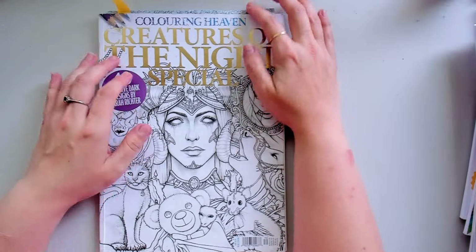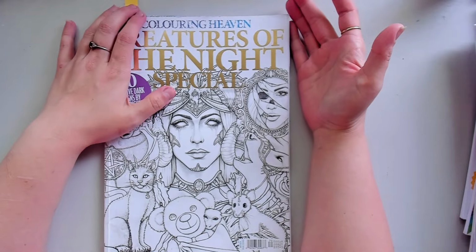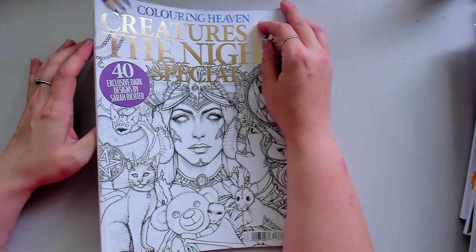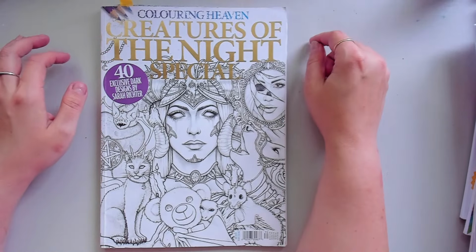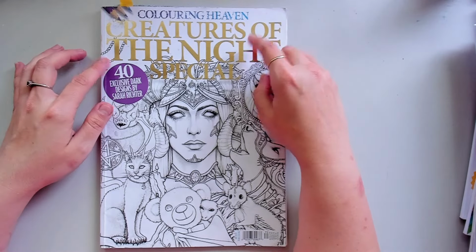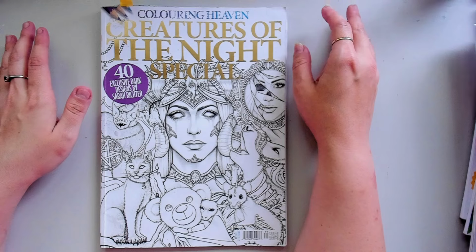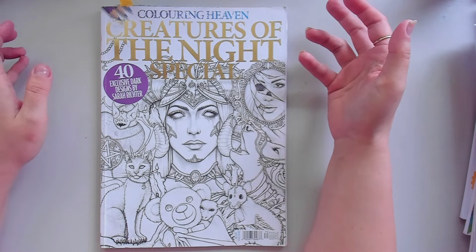Creatures of the Night special. This is a very important issue for me because this was the first Colouring Heaven issue that I got that really made me fall in love with adult colouring. I think this is the actual oldest issue I have. There may be one older. At the start there I got them a bit randomly, but yeah, this one was definitely the one. I got this issue, I got a Kirby book, and it was like, oh damn, this is what adult colouring can be. It's more than just the cutesy Johanna Basford designs. Like, it can be portraiture, it can be these beautiful, fantastic, detailed illustrations.